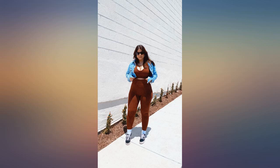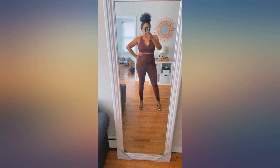I got the large. I'm 5 feet 7, about 172 pounds. Very stretchy and thick material. The dark brown is so rich looking. Will order more colors.